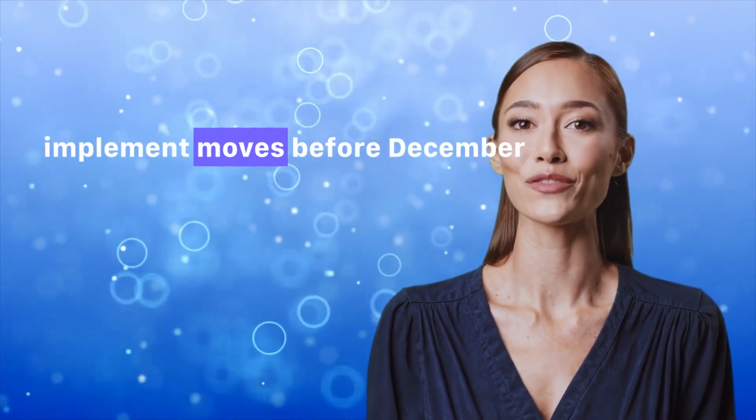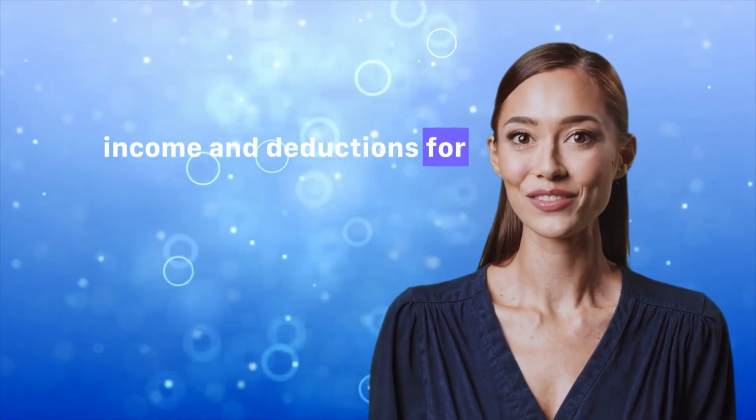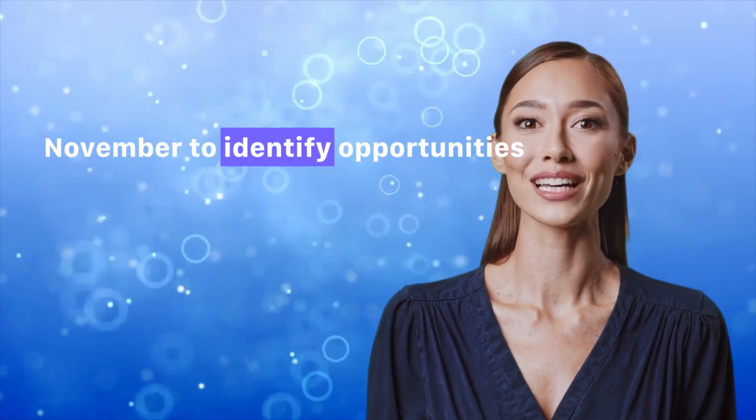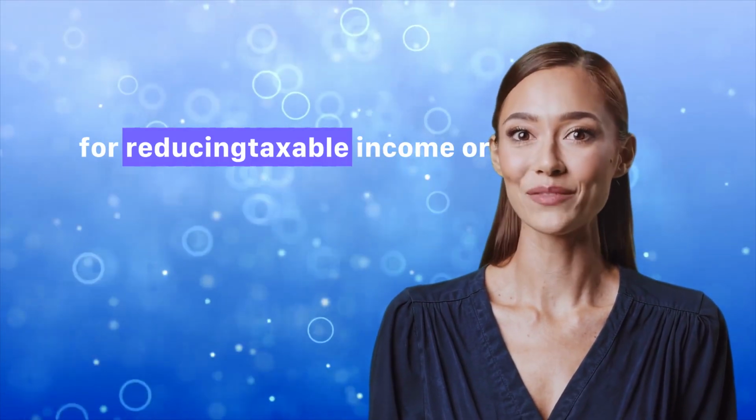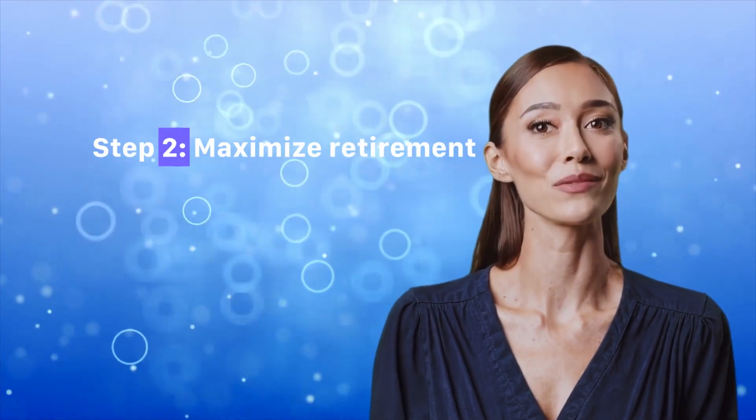If you want to reduce your tax bill with strategic year-end planning, follow these step-by-step instructions to implement moves before December 31st. Step 1. Review your income and deductions for the current year by November to identify opportunities for reducing taxable income or accelerating deductions.